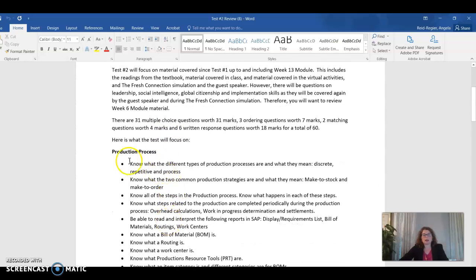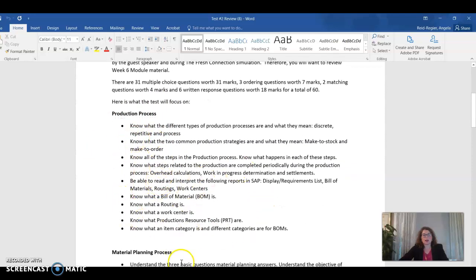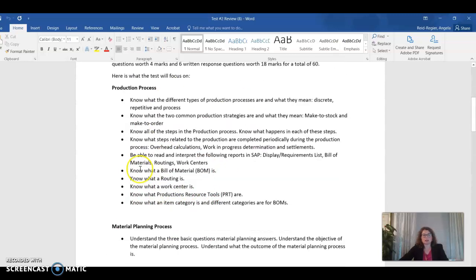So make sure you go back and review the production process. So all the information, as far as SAP, be familiar with what a bill of material looks like on SAP, what routings look like on SAP, what a work center looks like, those sorts of things. So be able to interpret the display requirements list, bills of materials, routings, and work centers. So take a look at that.